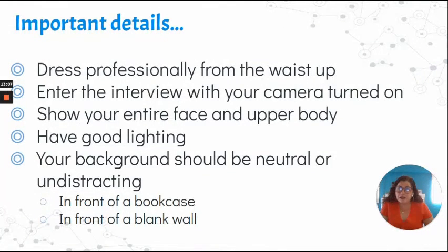Now, very important details. Like I said, dress professionally from the waist up. When you enter the interview, make sure that your camera is turned on. Make sure that you show your entire face and upper body. Make sure that you have pretty good lighting, and your background should be neutral or undistracting.